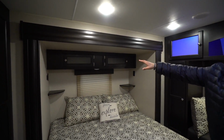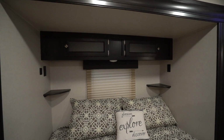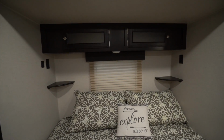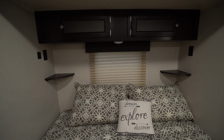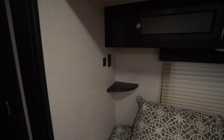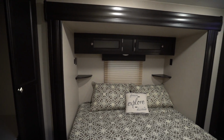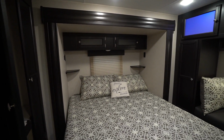Right up front, you will see the storage across the top. There is an LED light underneath I don't currently have on there, but you have a window right underneath that. Shelves on both sides. I like the fact the shelves are high enough that if you wake up in the night or you try to roll over, you're not going to hit them, which is great. You'll see you have electrical outlets on both sides. The one side has dual USB ports there too.